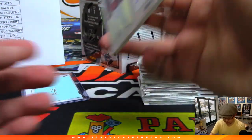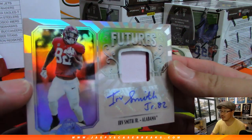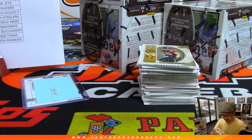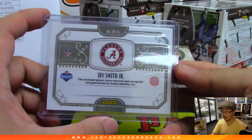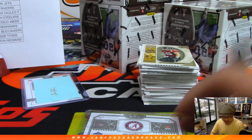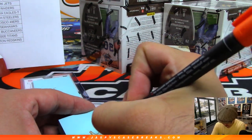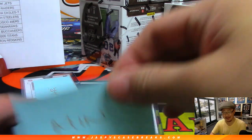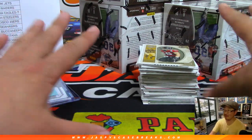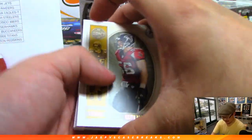Our next hit, Alabama's Irv Smith Jr. Do we give it two colors? I'll give it two. Two-color jersey and autograph. There you go, Irv. Irv Smith Jr. went to the Vikings. There you go. So Chris Parent drawing first blood in the trade. Even Darji was just like, Vikings. All right, don't worry. Plenty of boxes for us to make that trade up and to balance it out.